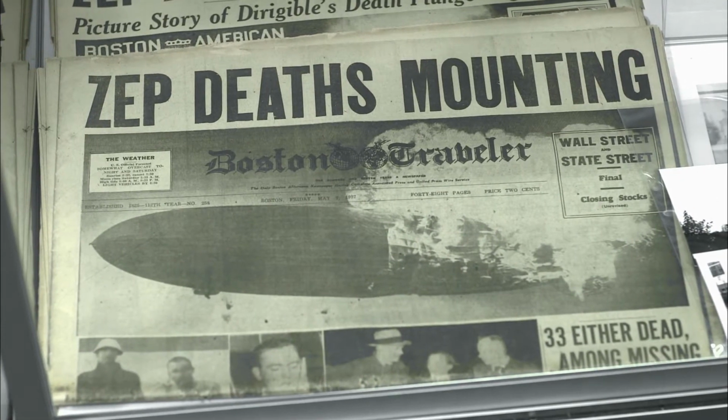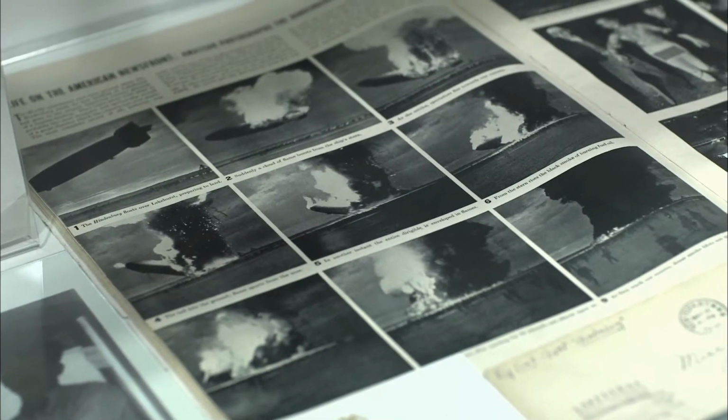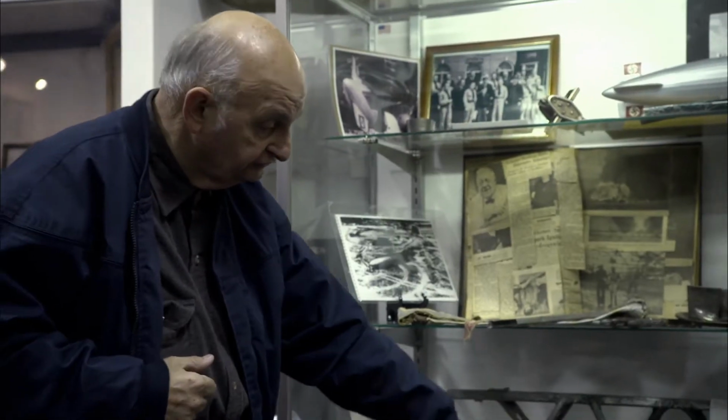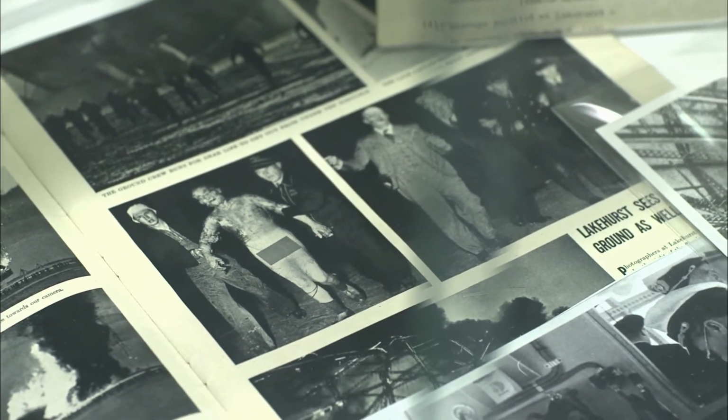That's a lot. Wow. And these are original newspapers, clippings that were printed the day after the accident took place. Photos of some of the people coming out of the wreckage, some pretty horrible photos in there. Some of them were really burned. There were some people on there that didn't have a scratch on them.